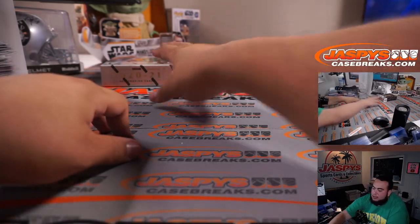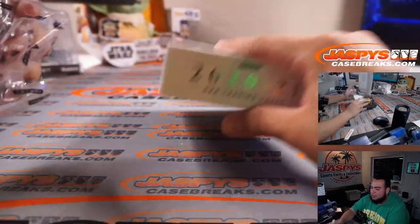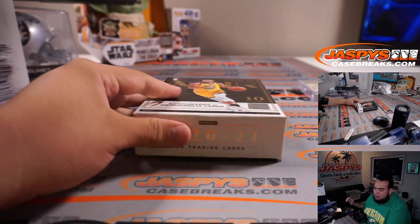Last box, guys. Good luck. 2021 Noir Basketball. Then we'll do the randomizer and give away the Fleer set complete PSA 8.